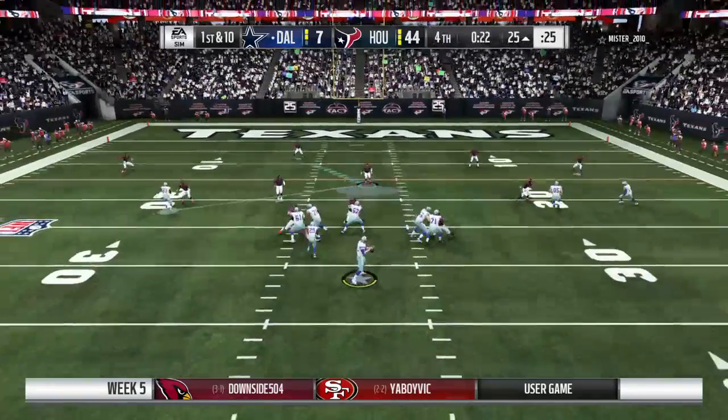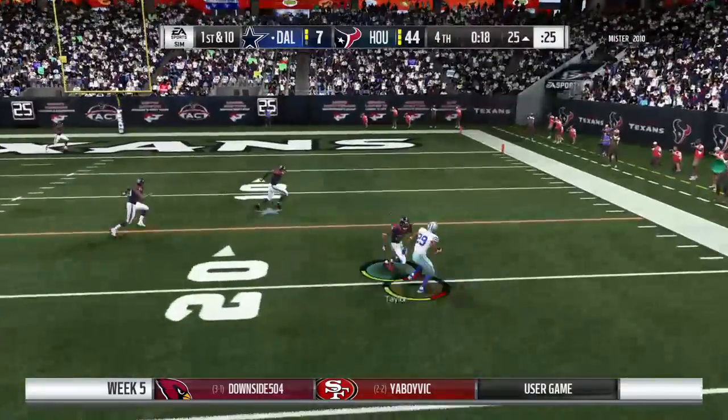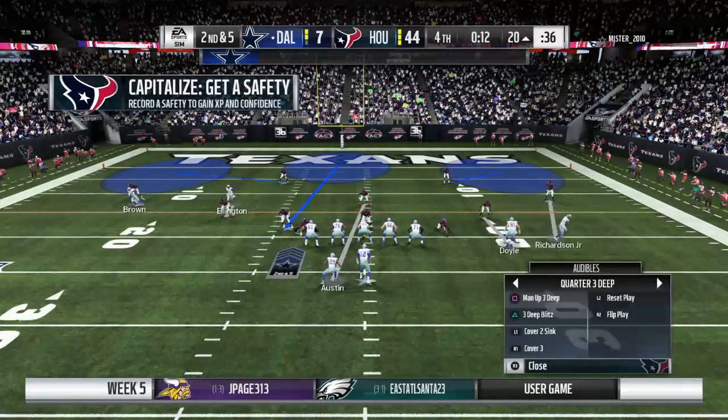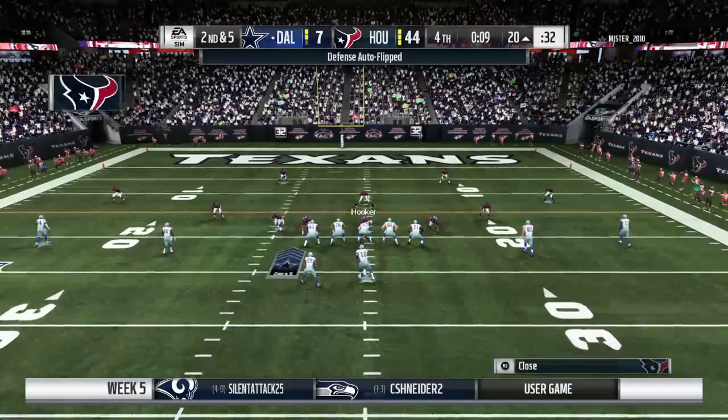Throwing on first down is Brady. Throwing for his running back, and he's got him complete. And he's able to get it to the edge of the red zone at the 20-yard line. It's a gain of 5 on the play, and it'll make it second down.